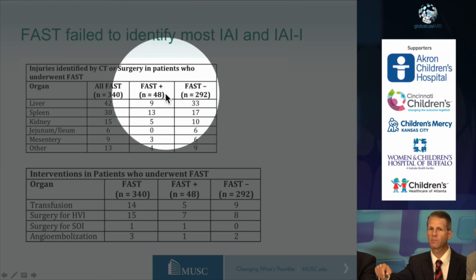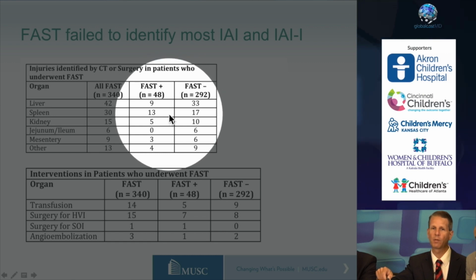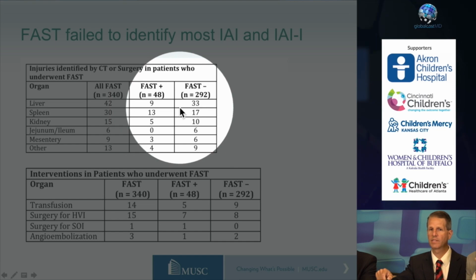FAST picked up 9 and missed 33 liver injuries. So it picked up about 1 in 4 liver injuries. That's probably because in kids you don't always get a whole lot of blood. You don't always have a lot of hemoperitoneum. Likewise for spleen, 30 injuries, 13 were positive, 17 negative.